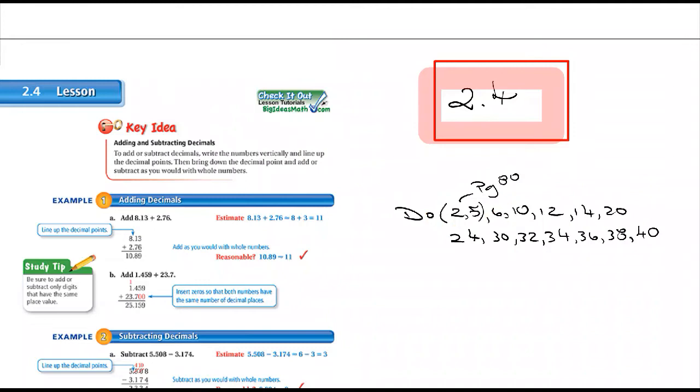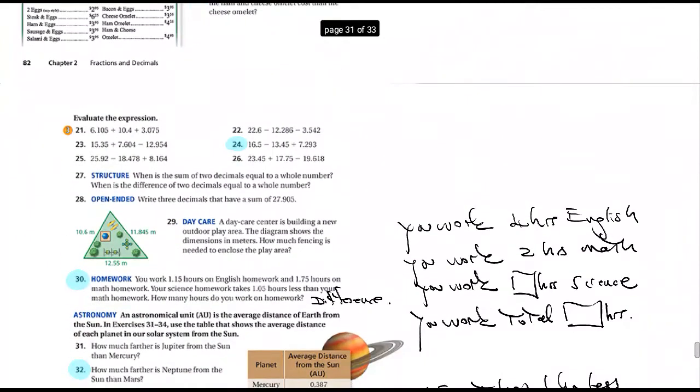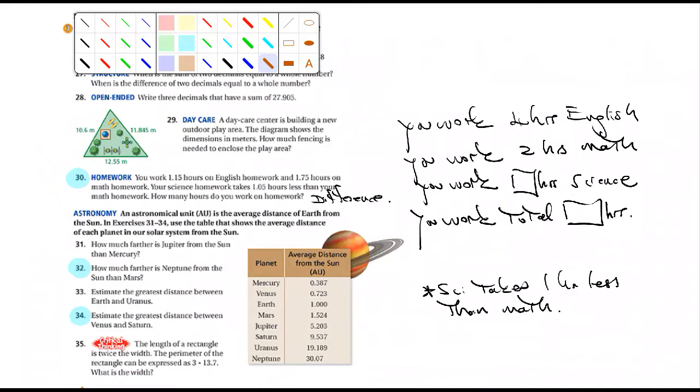Anyways, let's take a look here at 2.4. What are we doing? We're adding and or subtracting decimals. So I'm looking at number 30 here. Let's take a look at this problem. First thing I'm going to do is read it.